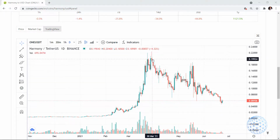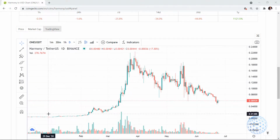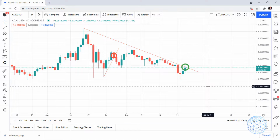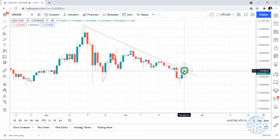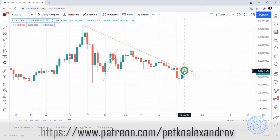Now, it's a fact that it started losing value much earlier than the rest, and of course after that in May, dragged by Bitcoin and the whole bear market, the coin dropped down to 0.0470, the lowest point from the other day, which makes the chart pretty different from all the rest if we compare it. For example, if I open the Cardano chart, you will see how it looks, and actually today we had an entry over here.